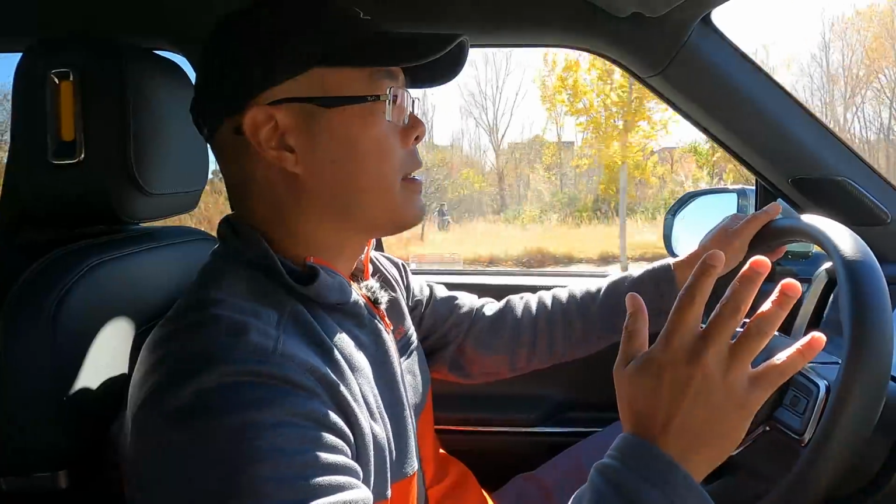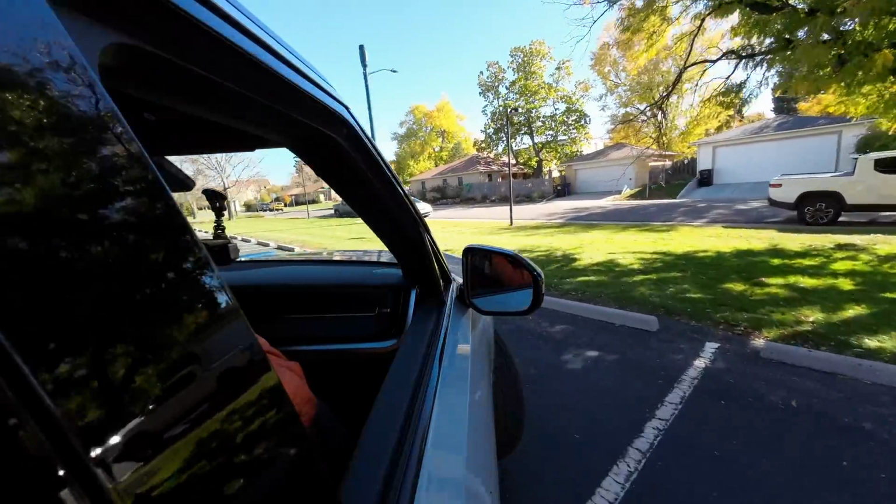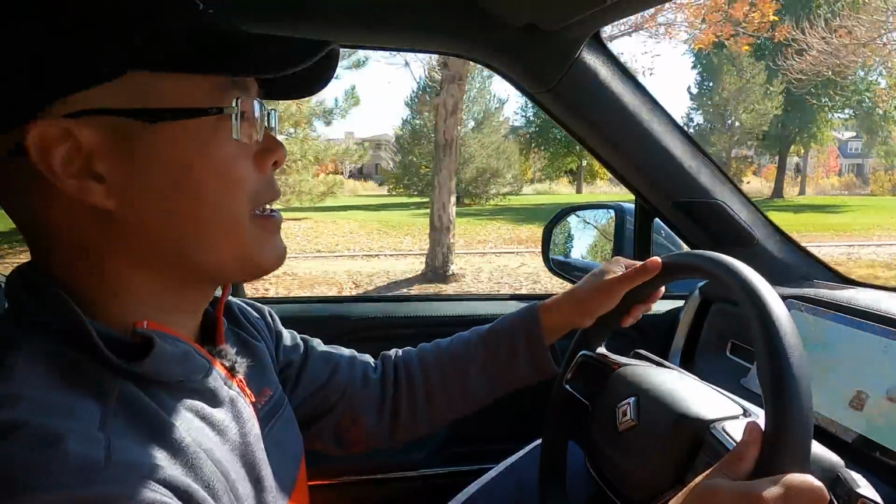I do feel like it is a little bit more nimble in terms of being able to make these tight turns. Scott's probably getting a little sick. He's probably... No, I'm good.